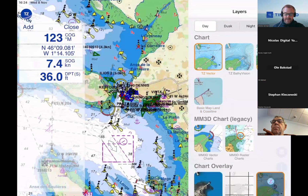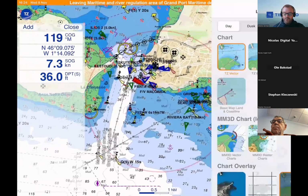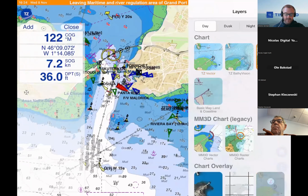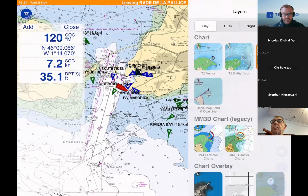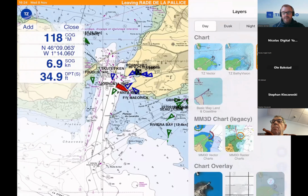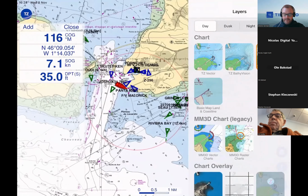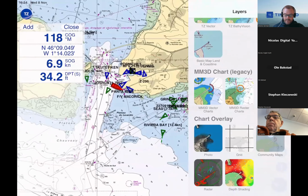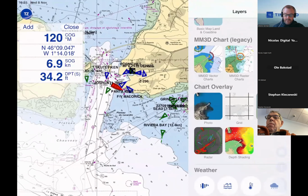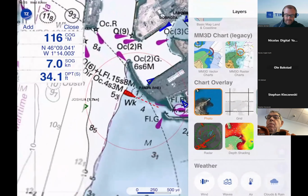So I just here select vector charts. So here we have the vector charts, but I can also switch to the raster charts like this. And for you guys who are living in the UK, for example, we do have vector information and raster information in the UK, and we also have them in the US. Okay, so you can switch from one model to the other. Also, obviously, you will be able to select the chart overlay. So here underneath, you have the possibility to display satellite pictures just like this. It's HD, so it's very precise.